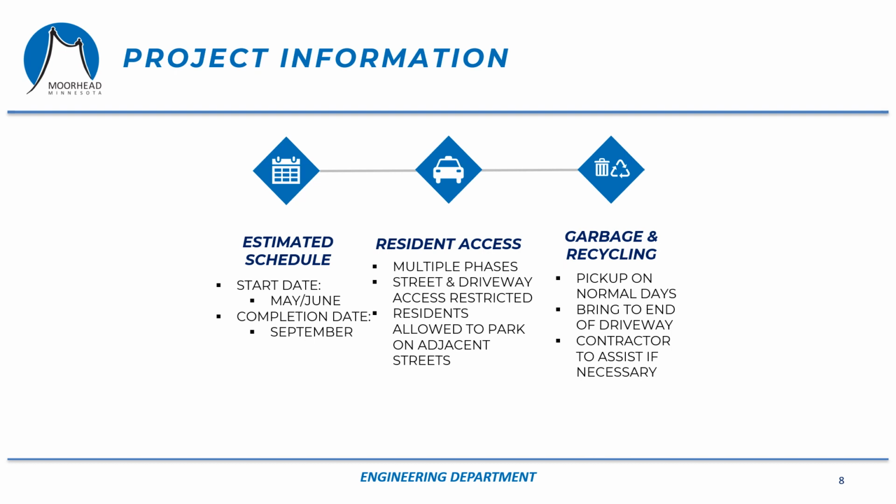And if they do not complete it by that date, the city may consider applying financial penalties. The project will also be completed in phases, and each phase has a specific amount of time allotted for construction.